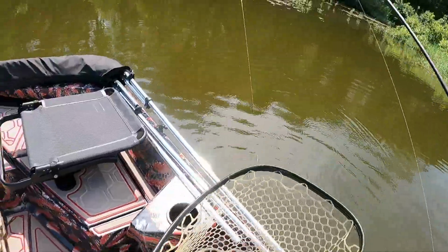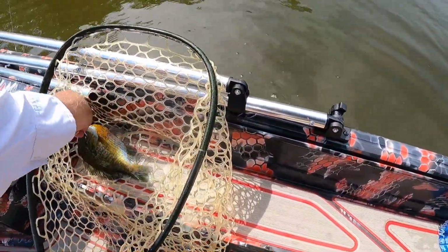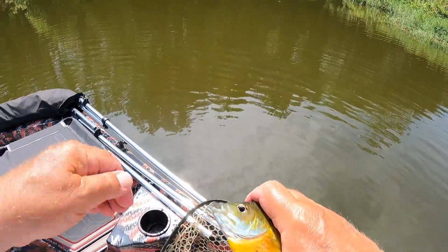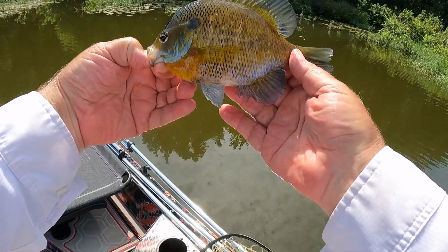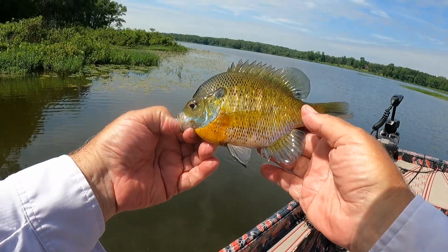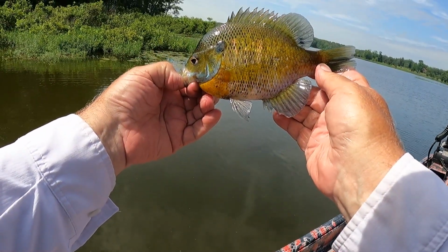All right. It's another one of them bluegills with the good genes, folks. He's a shortish fish, but he's got the girth going on. That's always a good thing. Absolutely beautiful fish. Let's turn around and get out of that sun. That's a 7-inch fish, but I want you to look at the girth of that thing. It's beautiful.